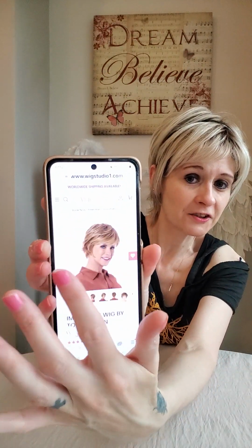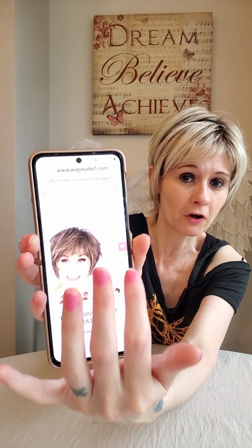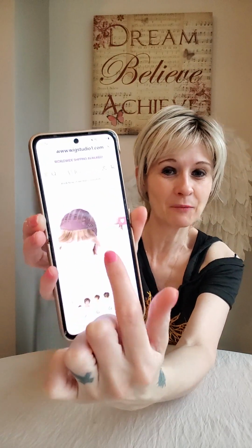Let me also show you from the side. I don't know if this is Toni Brattin or not. I've got no idea. I don't know if Toni Brattin is a woman or not. This is the amazing Taz from Taz's Wig Closet. There she is. She looks good in any wig. She rocks any wig. Oh, I've just gone off it. So let's go back on, because I just want to see if they've got it in a red or anything like that.